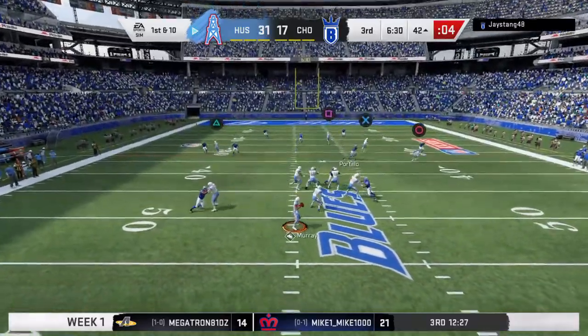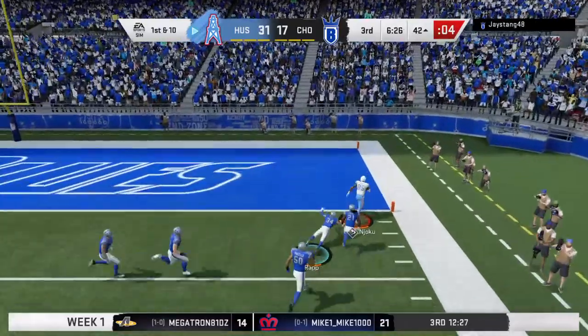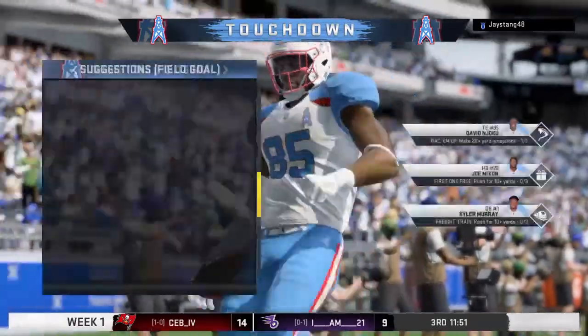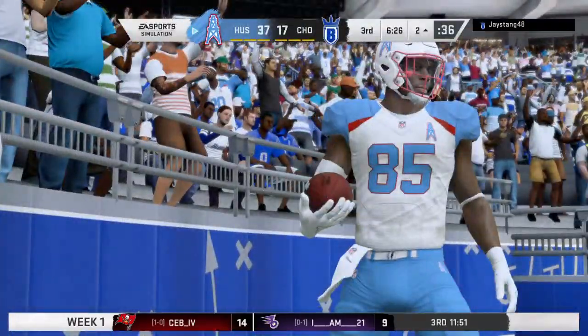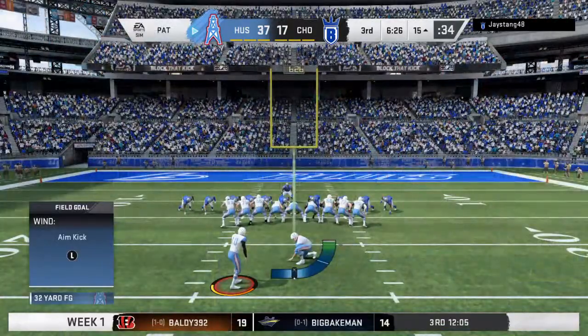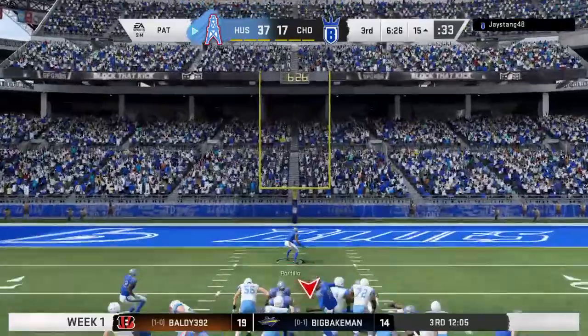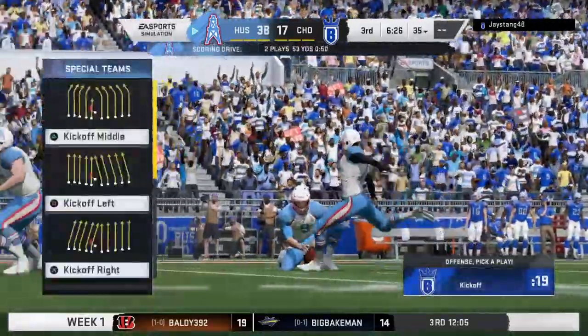Throwing on first down is Murray. He's got Njoku, his big tight end. Touchdown, Houston. David Njoku, 42 yards. And his guys are going to add on to their lead. Always important to get the first score of the second half. Now you start to pull away a little bit and get some breathing room going.